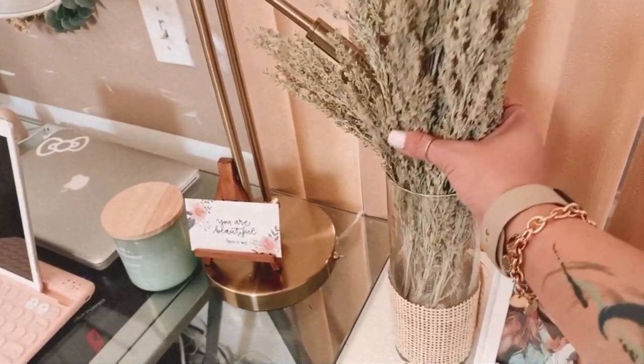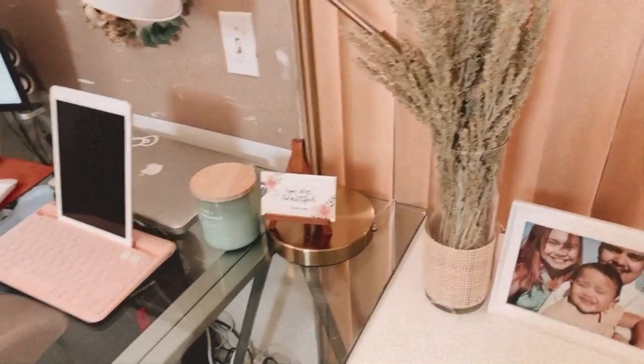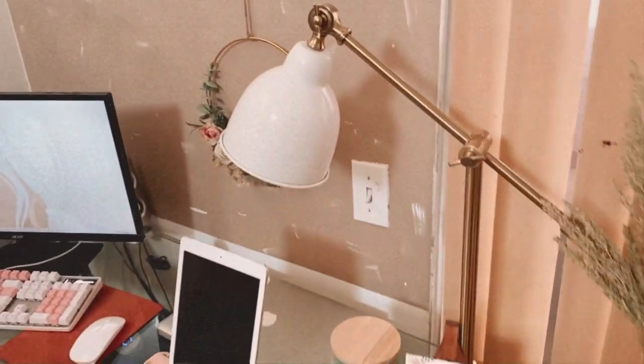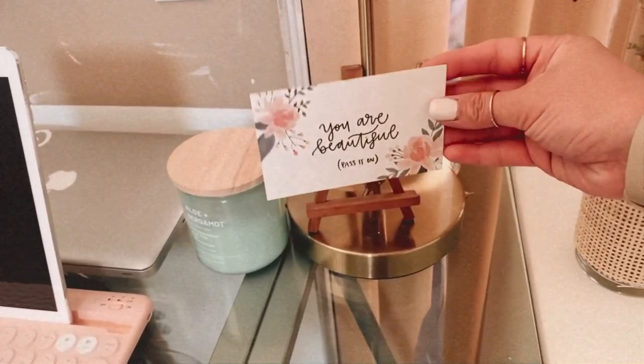This one I got from our trip today. I've had this before and it lasted for like 2 months, so I'm always getting this whenever I see this. This table lamp we got from Facebook Marketplace as well for $25. And this one I got from Ipsy from 3 years ago.